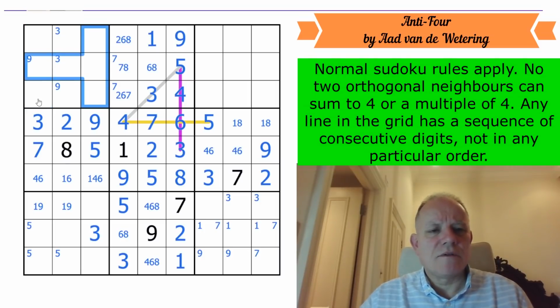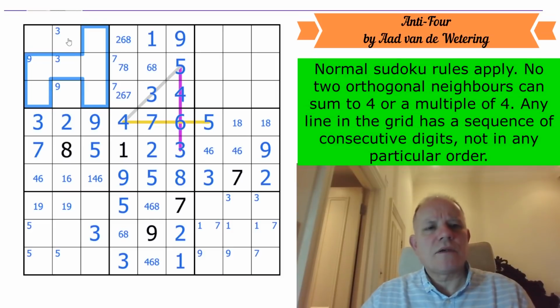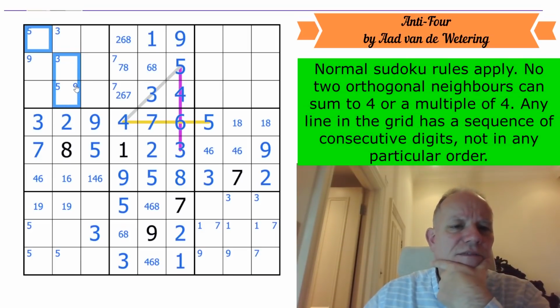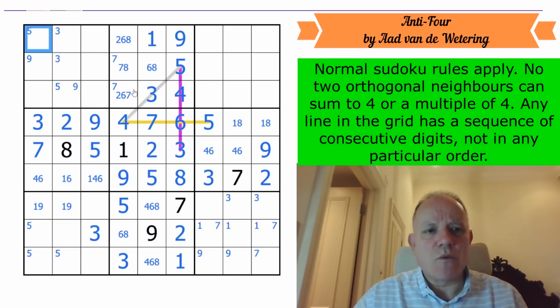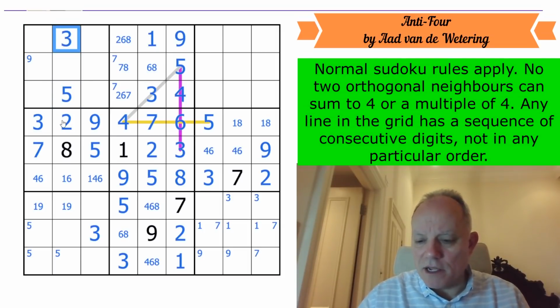5 can't be in those, and it can't be next to 3. So it also can't be there because it would be next to 3. So we're left with 5 in one of those two positions. And if 5 was here, that would push 3 and 9 into those cells, because they couldn't be next to 5. And that would put 3 and 9 next to each other, which would make 12. So 5 can't be here. Good grief, that works. Okay, so 5 is here, and that forces 3 and 9 to be in those positions.